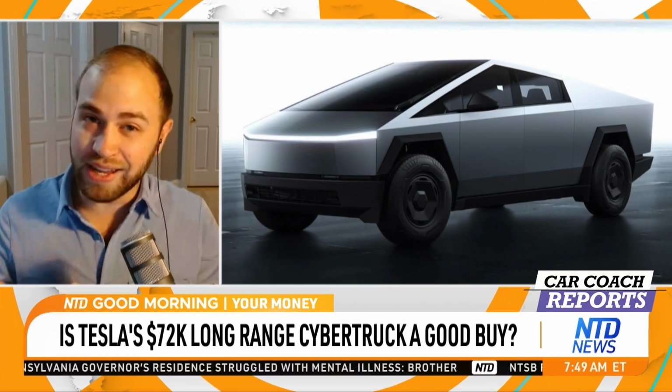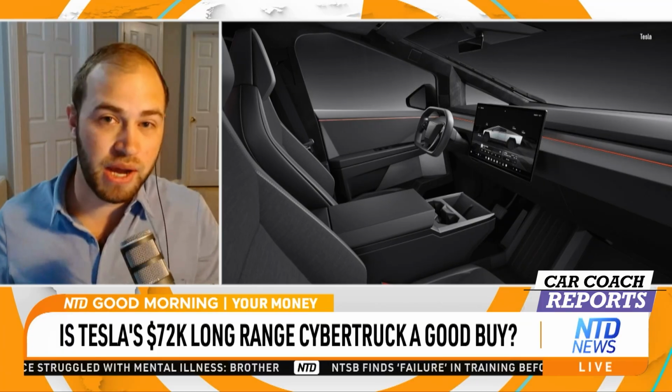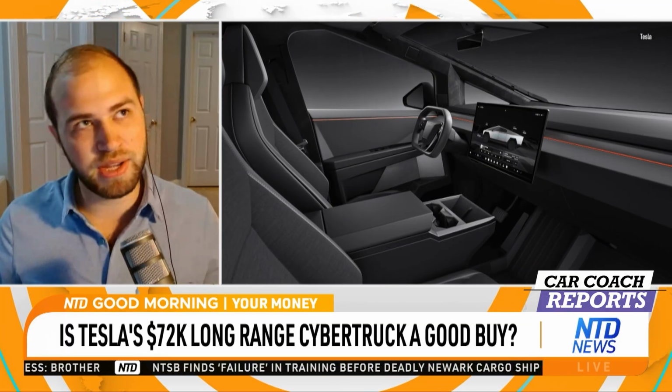But what you are gaining, which is really huge here, is an extra 37 miles of range and faster charging, and it's lighter. Now, it can't tow as much, but when you're looking for range in your vehicle, this is definitely hitting that mark. What makes the Cybertruck so appealing?